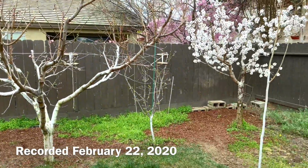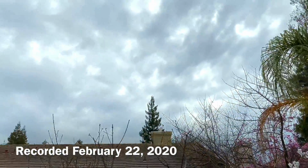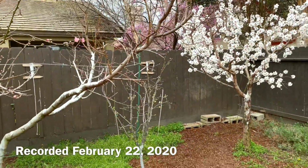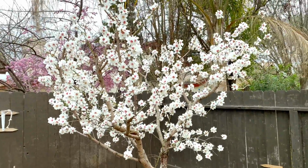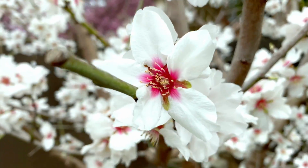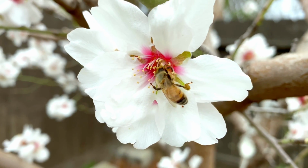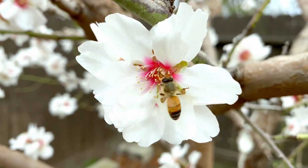Do a little quick update. Rain's coming supposedly. You can see the thick dark clouds coming in. Hopefully, but we'll see. I don't think it's going to rain that much if it does. We'll start off with the all-in-one almond. Very beautiful tree. If you live in an area that you can grow it, I highly recommend it. A lot of bees. A lot of bees throughout the whole garden right now. Isn't that amazing?